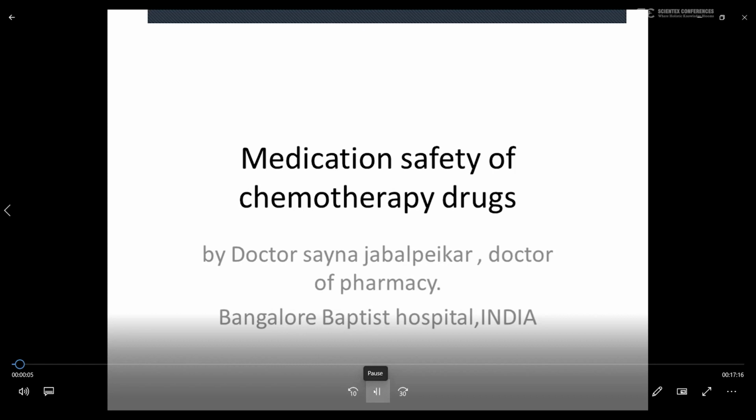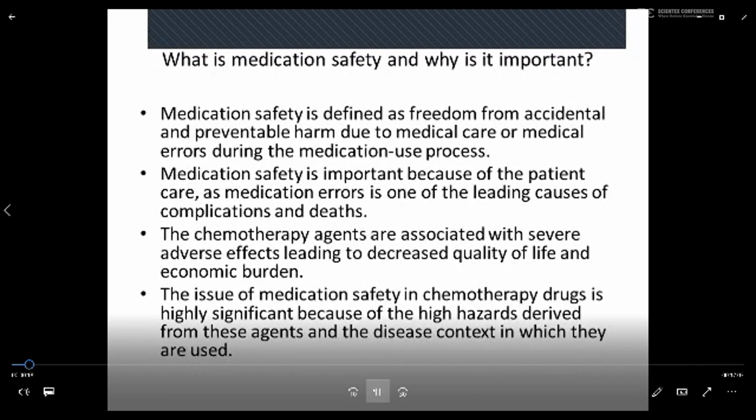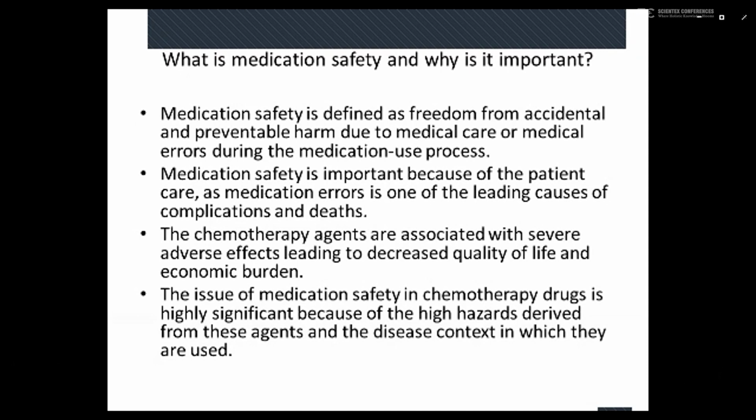Safety of chemotherapy drugs. But before going through the research, we need to answer two questions. What is medication safety and why is medication safety important? Medication safety is important because of patient care, as medication error is one of the leading causes of complications and death. There is a pressing need for better understanding of the nature and scope of medication errors and the will to improve the current clinical delivery systems.